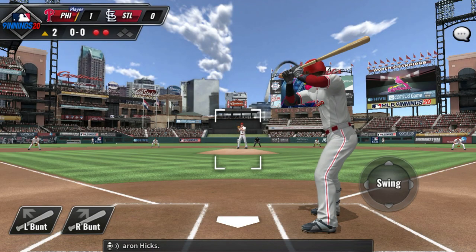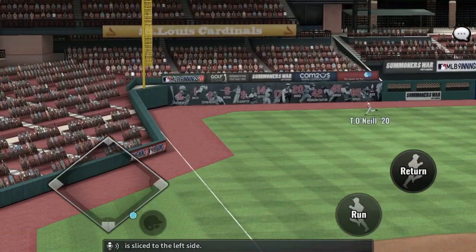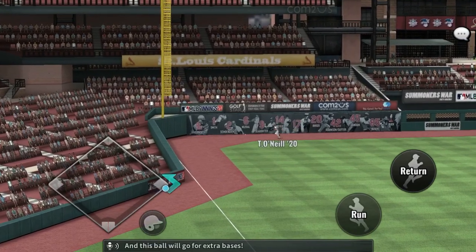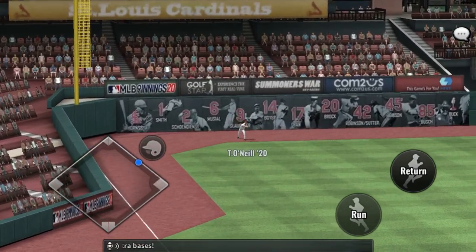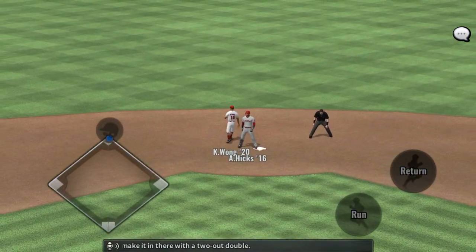Here's Aaron Hicks. This is sliced to the left side. And this ball will go for extra bases. And he'll make it in there with a two-out double.